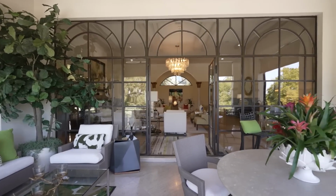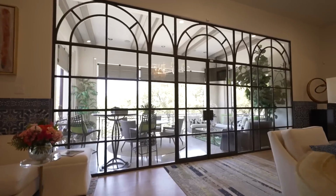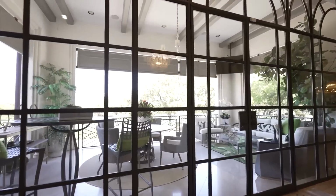So this, I went with the colors of nature. You'll see these steel doors. Again, if you remember, this was an enclosed room, but we added the steel doors and the steel windows. It mimics church. We love that so much. You see this in so many beautiful churches, especially in Spain and Italy.